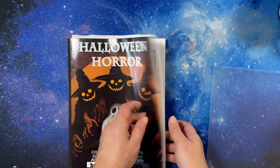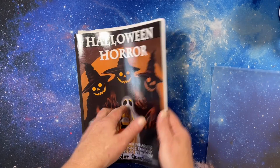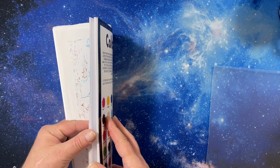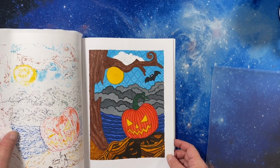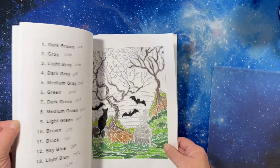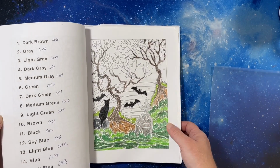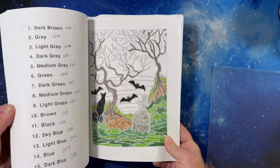That I was playing around. Oh, this is Halloween Horror. This is before they changed the cover. That's how old this one is. And I did this one. I don't know if I've done any more. Oh, I started doing this one in pencil. I need to finish it. But it was looking good in pencil, wasn't it?